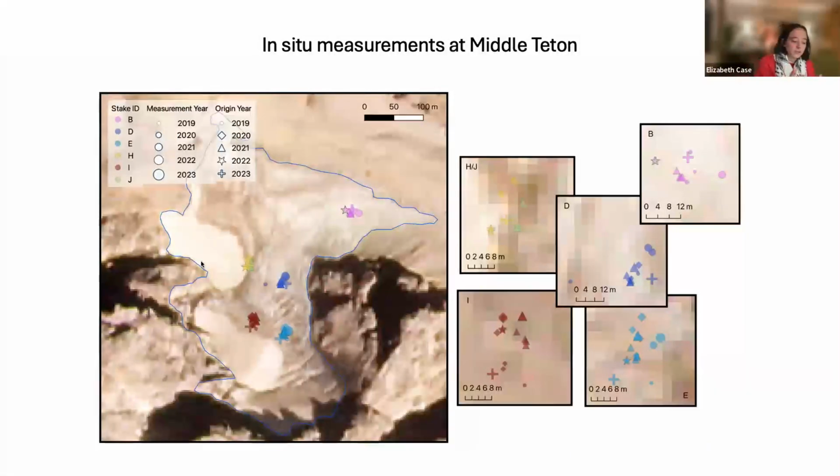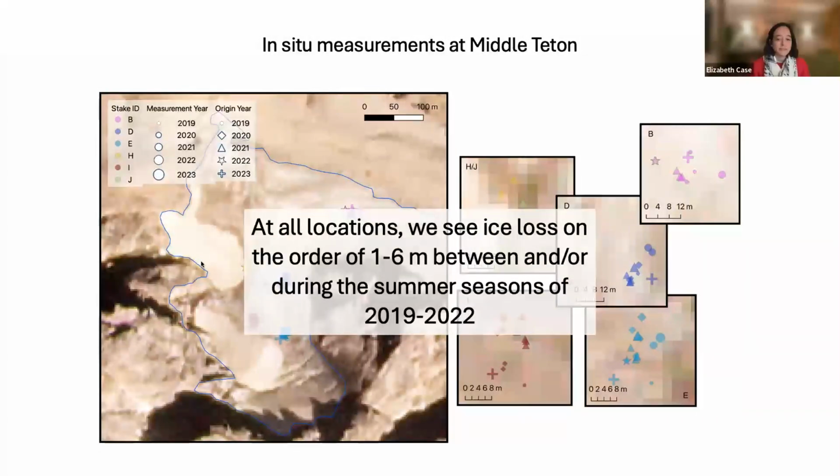In addition to those surface height surveys, they also go at the end of the accumulation season, at the beginning of the summer season, and take snow depth surveys and embed some ablation stakes. From these ablation stakes, we can see how fast the glacier is moving and also how much melt is happening at the surface to corroborate those GNSS measurements. And similar to what we saw for the GPS surveys, at all locations we see ice loss on the order of 1 to 6 meters during the summer seasons within 2019 to 2022.